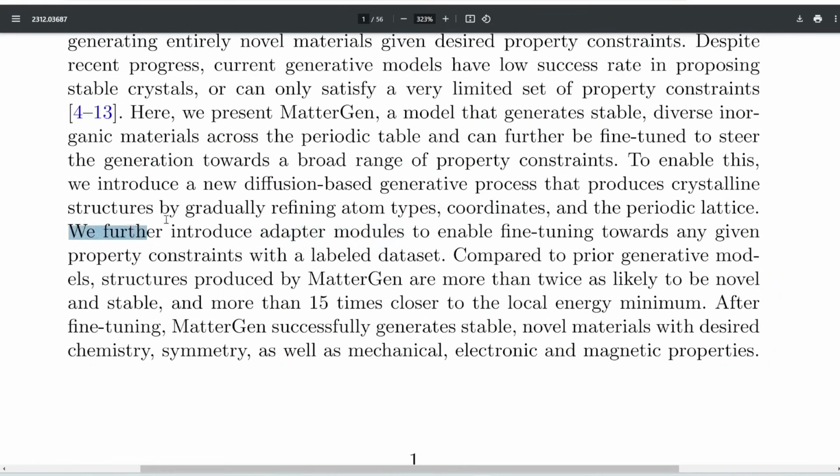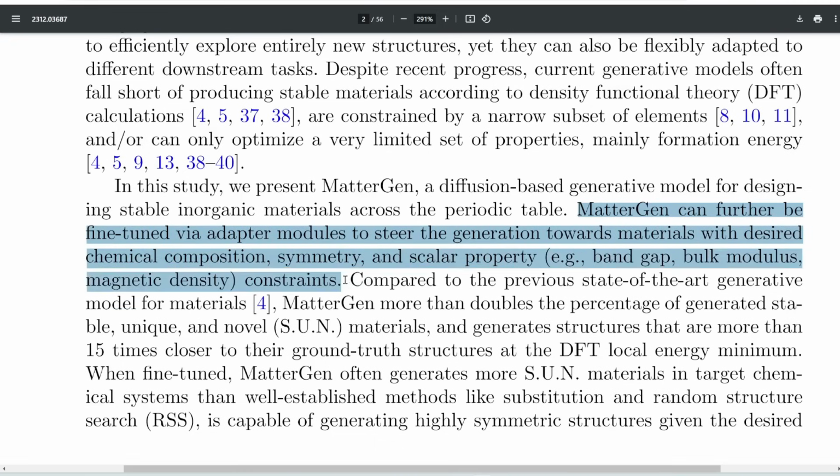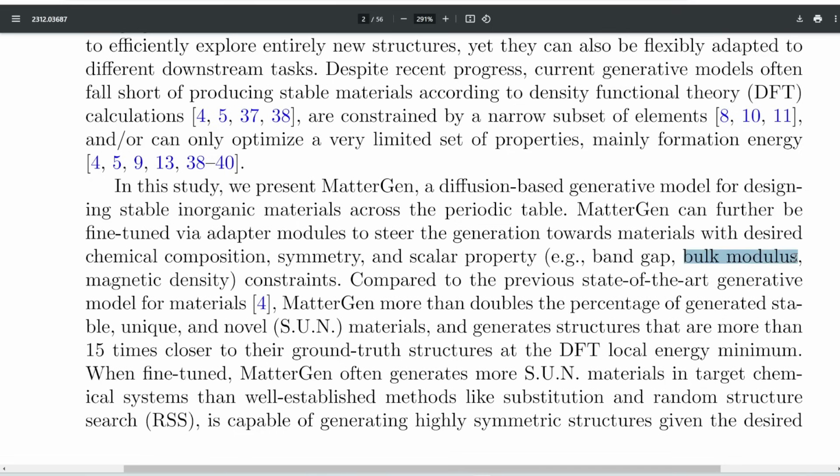So here it says, "we further introduce adapter modules to enable fine-tuning towards any given property constraints with a labeled dataset." This allows you to specify your desired properties like special chemical compositions, or symmetry, or magnetic density, just to name a few examples. So here it says, "MatterGen can further be fine-tuned via adapter modules to steer the generation towards materials with desired chemical composition, symmetry, and scalar property constraints." So this includes bulk modulus, which we'll talk about in a second, and also magnetic density.